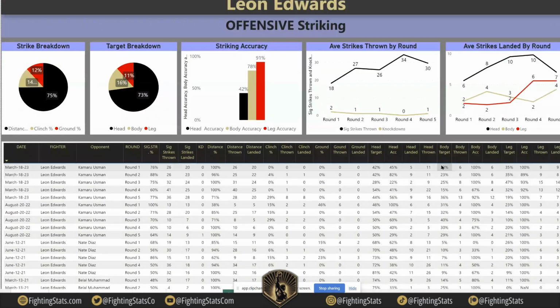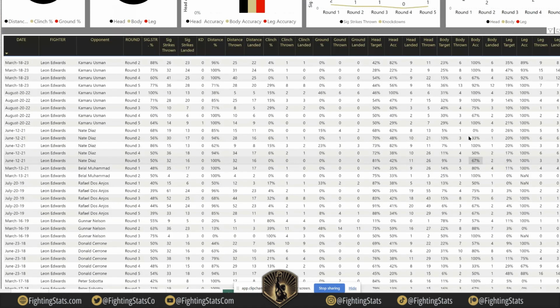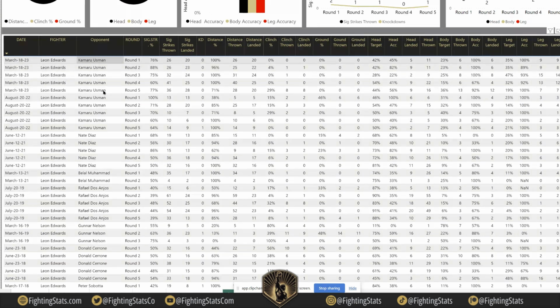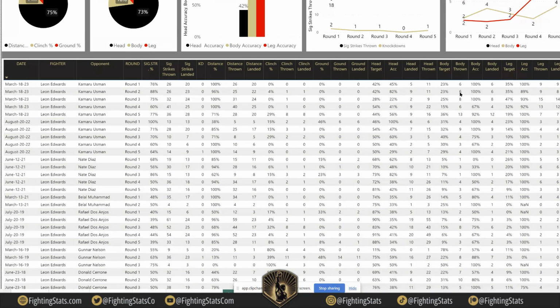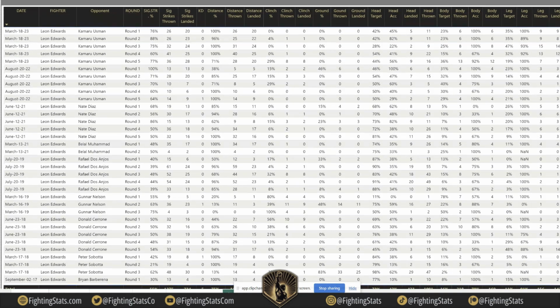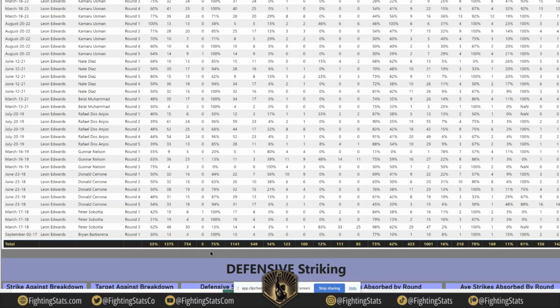If we go down here, we have the actual stats by each fight and each round. Sorted by most recent, you can see his fight log, the rounds that they were in, the significant strikes landed and thrown, the knockdown rates, strikes at a distance, clinch and ground, and head accuracy, body accuracy, leg accuracy. So we have all these details here. At a high level at the top, and then here we have it broken down by fight. Again, these are all of his UFC fights. And then we have a summarization at the bottom. So that's where we get the 75% distance striking.